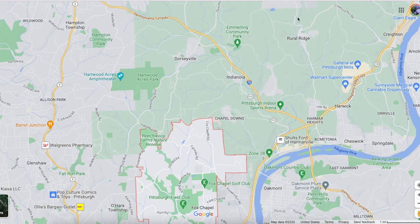So if we zoom out, we can see all the green space that is going to be north of Fox Chapel. Now this is gonna be the more rural area that if you didn't really wanna live in Fox Chapel, you could live in this more rural area and still have access to everything that Fox Chapel has to offer. Heartwood Acres is not too far north, and that is a very popular park and amphitheater and events venue. So that's just really nice to have everything super close to Fox Chapel.